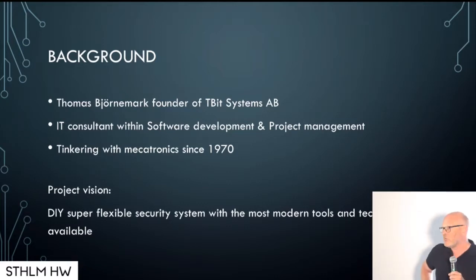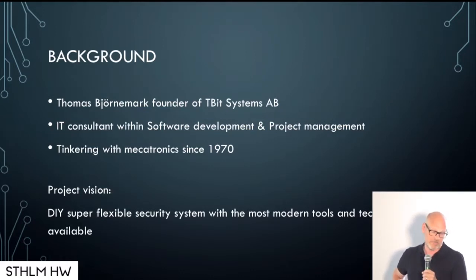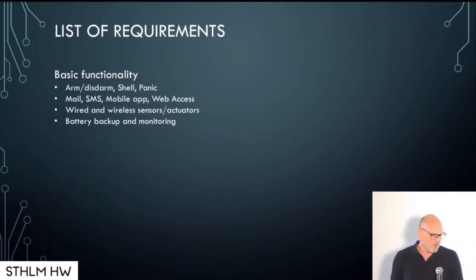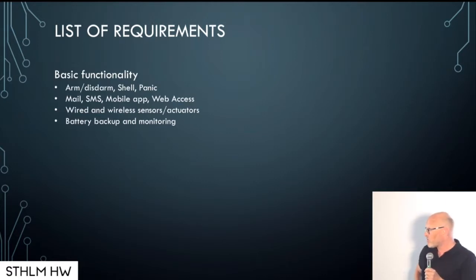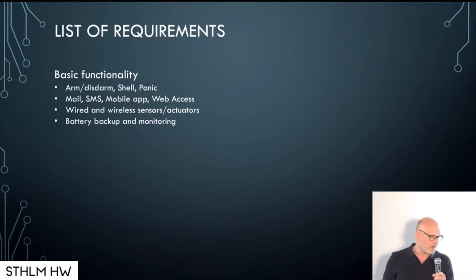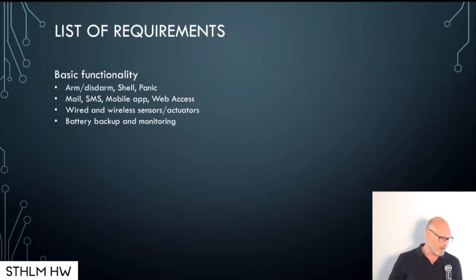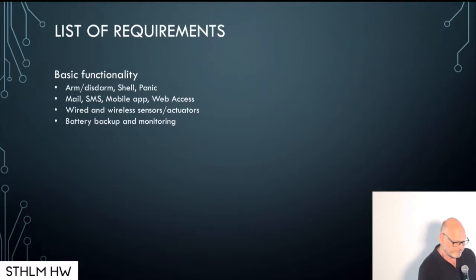Anyway, I got this idea that I wanted to set up a flexible security system with the most modern tools and technologies available at home, because I was not so pleased with the stuff I had. So I started with a list of requirements, of course. Basic functionality would be arm, disarm a house, shell security, panic, mail, SMS, mobile app, web access, handle both wired and wireless sensors and actuators, and it needs to be battery backed up.